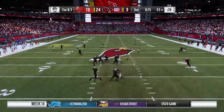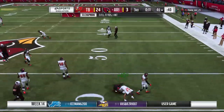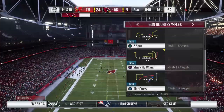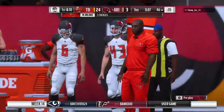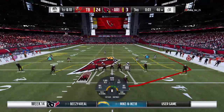From the gun, Chapman finding his safety valve here. That's complete. And he'll be taken down at the 46-yard line. Only 3 there on the pickup, but that's enough to move the chains. This quarterback now 5 straight completions here in this second half. 1st and 10.